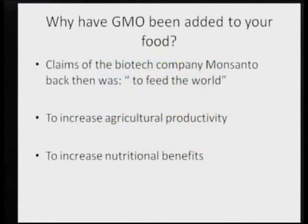So why have GMO organisms been added to your food? Well, there are claims of the biotech company Monsanto back then in the late 1990s that their mission was to feed the world, right? This was supposed to address world hunger.